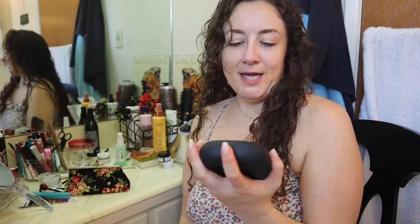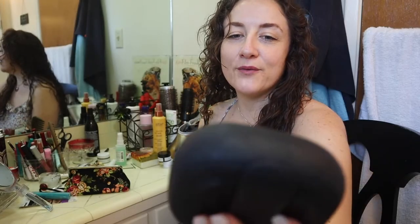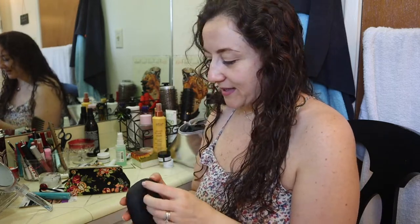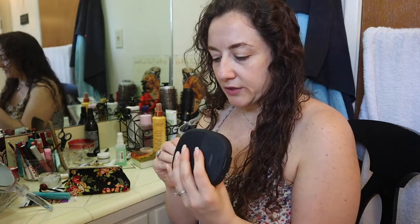This is my Bose speaker. It is waterproof. I use this to listen to podcasts while I get ready in the morning, although now that my husband moved in with me, I haven't been. I need to set up wireless headphones so that I can continue doing that. This doesn't need to live on the vanity either. It's really nice. My brother got it for me as a Christmas present.